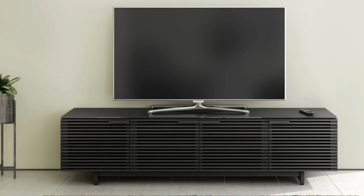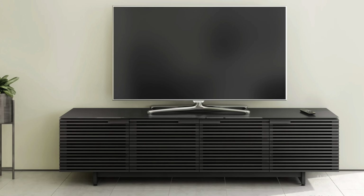But if that's not an option, consider going with a smaller TV than what the cabinet suggests it can hold. So if your cabinet supports, say, a TV up to 75 inches diagonally, don't go bigger than 65 inches. Proportionally, your setup is going to look much better with a 55 or 65-inch display.